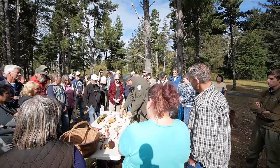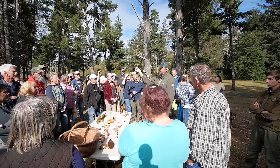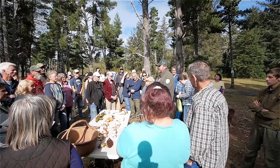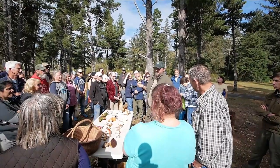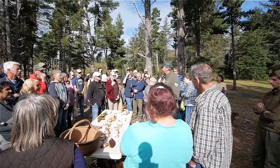So some of you mentioned you like to pick chanterelles, right? Do you find chanterelles in a forest or a field? Forest. In a forest, right? So they're mycorrhizal with conifer trees usually, Douglas fir, western hemlock, sometimes spruce.